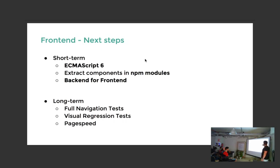The next step is to extract components into NPM modules. What does this mean? The libraries in JavaScript are managed by NPM or Bower also. It's like the gems in Ruby. You have a gem, you gem install Sinatra. And so we are taking part of our code and creating a module so we can use it in different projects. And even in the future, we will make some of them open source so the community can use them.